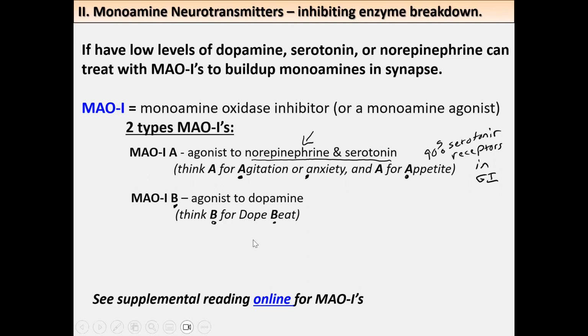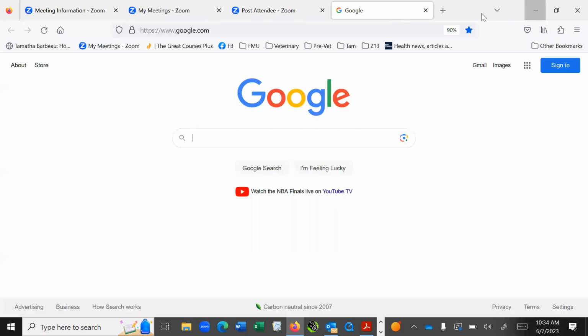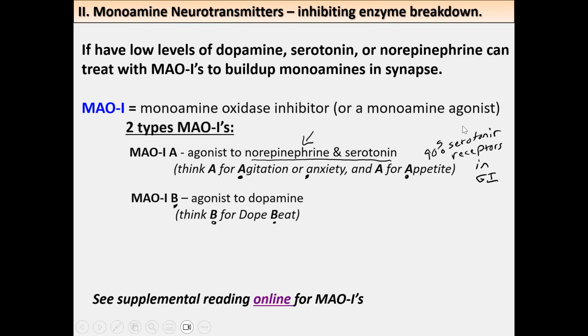So if you want to read more about MAOIs, you can look at this clinical app. I'll double check that it's definitely working. Okay. All right. So am I presenting this and giving its nursing application? Does that kind of help make sense of it? That's what I'm trying to do.